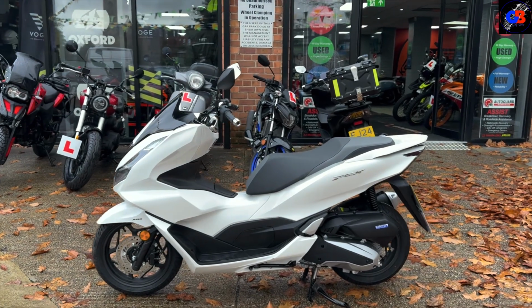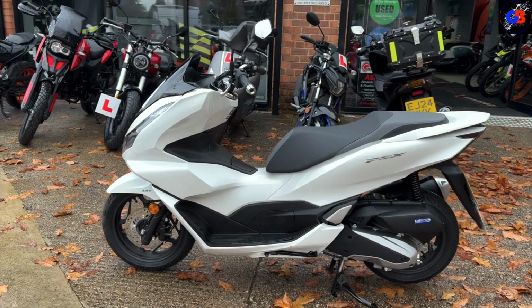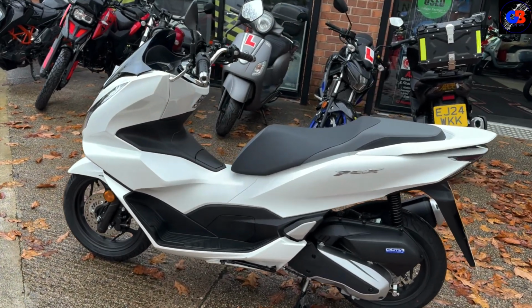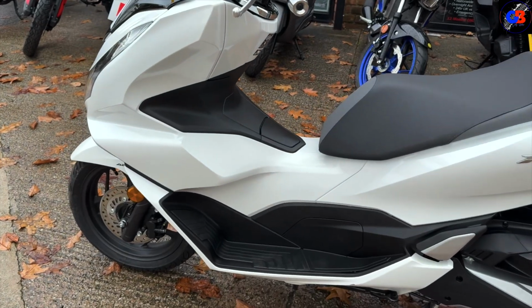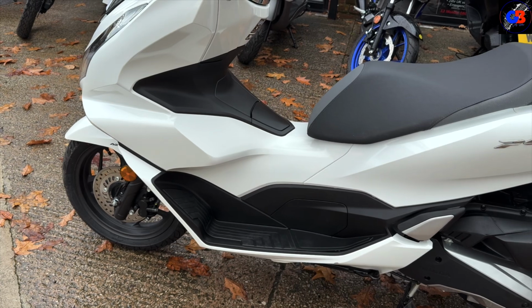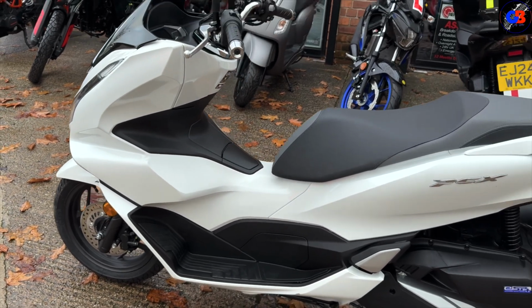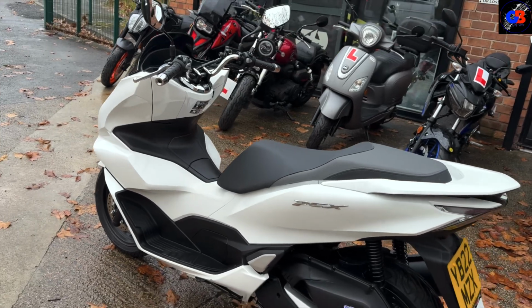Let's start with the full walk round. So this is a very modern looking scooter. Would you class it as a maxi scooter? It doesn't have the step through. You can just see it's lowered a little bit before the seat, but you can't go all the way through. So no room for a shopping bag. But I do like the look of this bike.